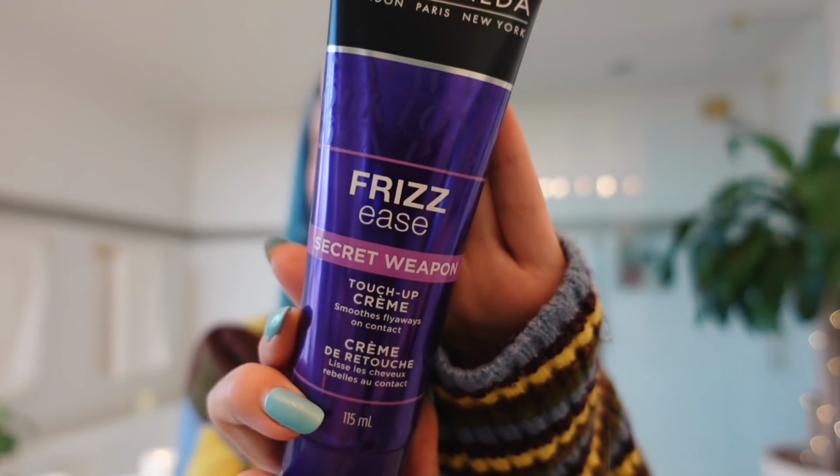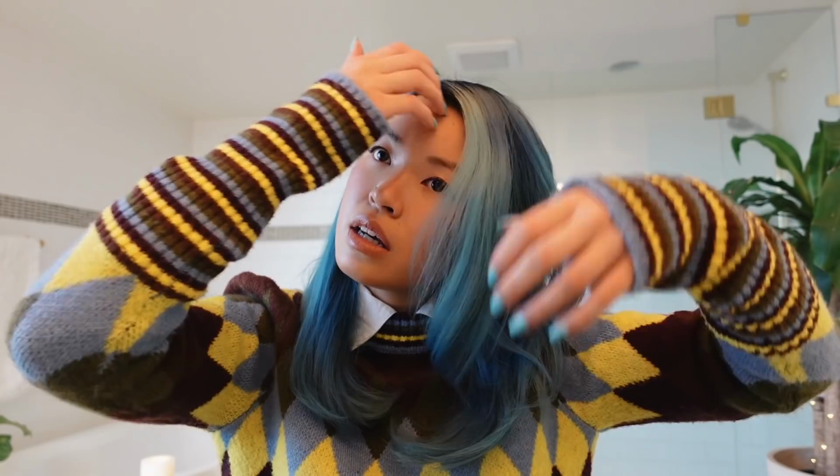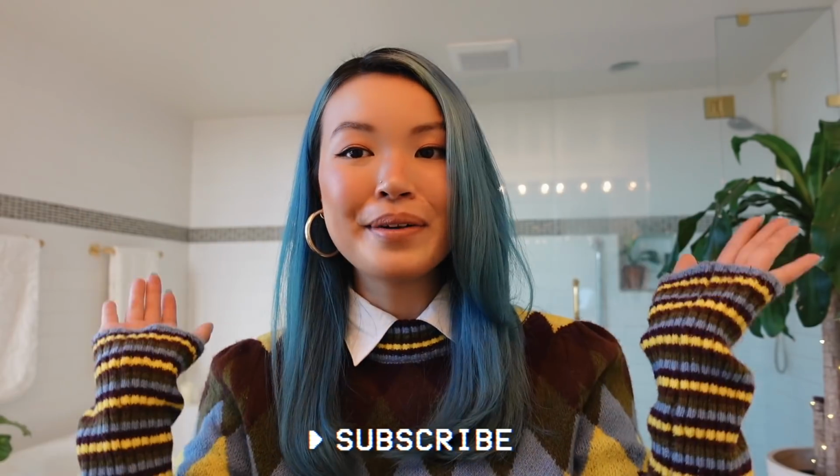I'm gonna use my Secret Weapon cream, and I use a really, really small amount, and just put it along my roots, kind of the front of my bangs, just to conceal some of the many, many baby hairs and flyaways I have. And then that way I have body in my hair, but I don't have a whole lot of frizz. So this is the finished look. We glowed up for no reason in particular.